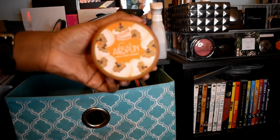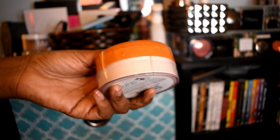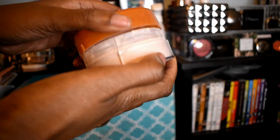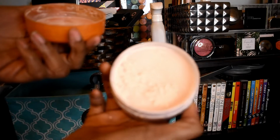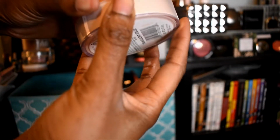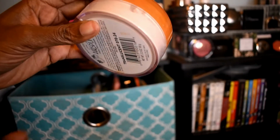Next, I have the Coty Airspun. I'm pretty sure I purchased this off of Amazon because my Walmarts don't have this in store. I think this is a good powder. I don't think it has a smell. In my opinion, it doesn't smell bad or good. It doesn't really smell at all. And this is what the powder looks like. It is a lot of powder in this baby, like a lot. And yeah, I think this is a good powder. If you go through a lot of powder, I would say go ahead and get this baby.